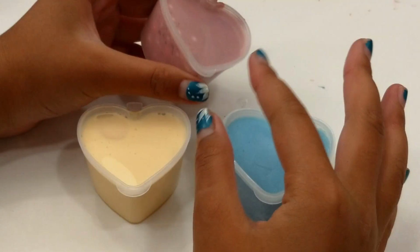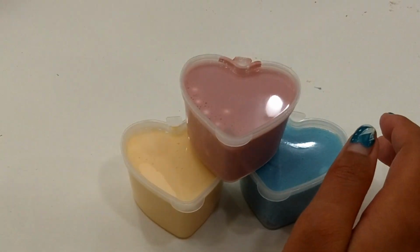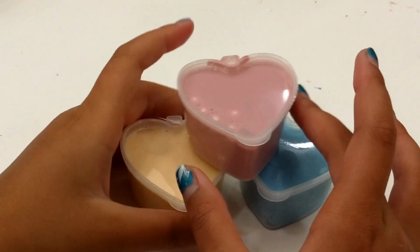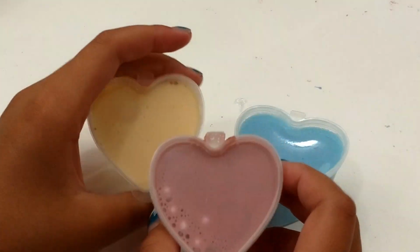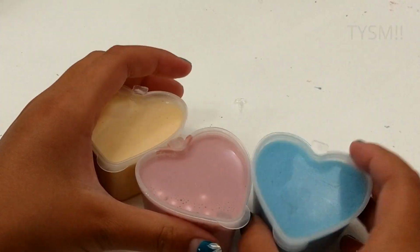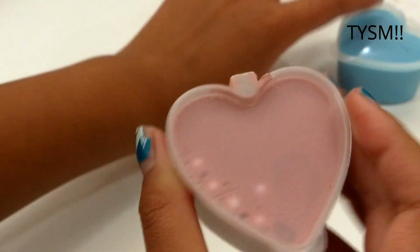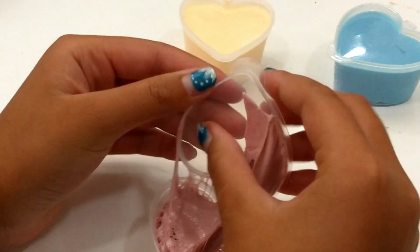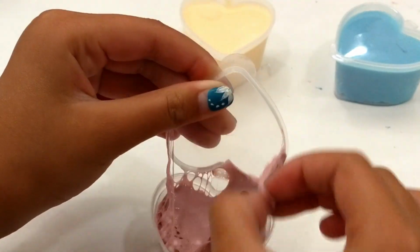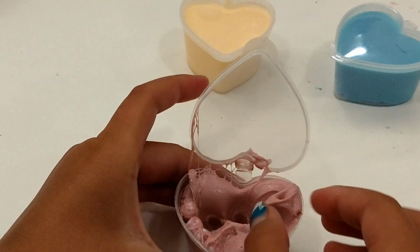If you spent a certain amount of money, then you would get to choose between 5 mystery charms or a free slime. And I chose free slime, and she gave me 3, so that's amazing. So thank you. So I'm gonna try this one first. It looks like a foam. It's a little bit sticky, but that's fine because it's hot right now.